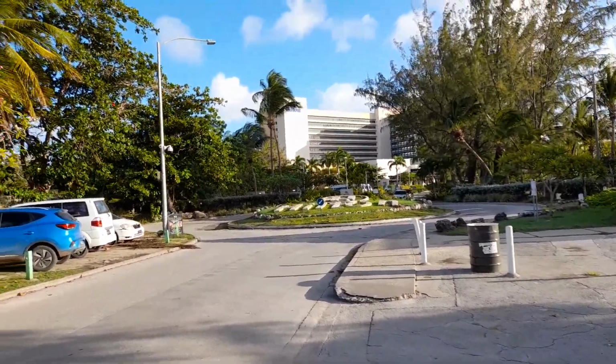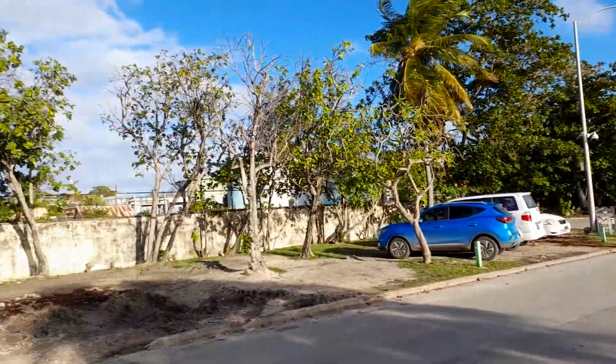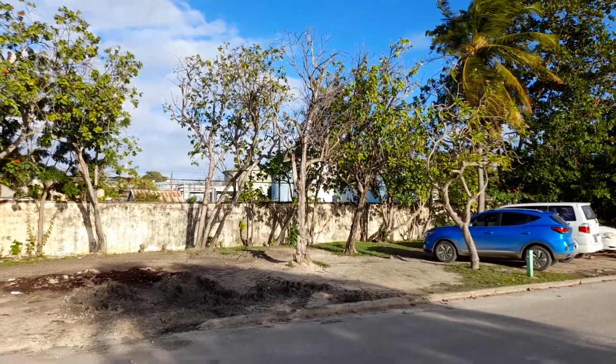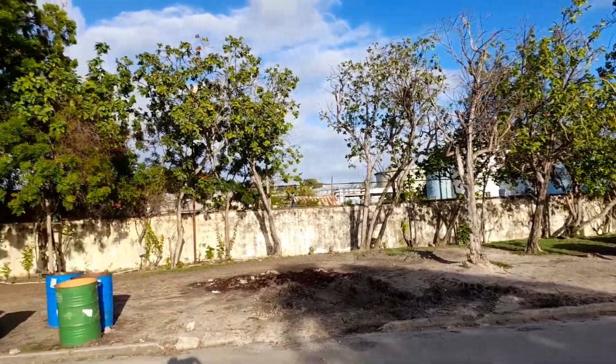The original Hilton was demolished in 1999 and then rebuilt to this modern day structure. You can see the oil tanks over here, which is for the Barbados Light and Power. This is where the hot pot used to be back in the early days before it moved down to Brighton Beach at Brandons, Black Rock.